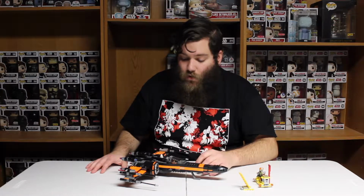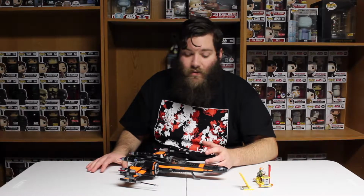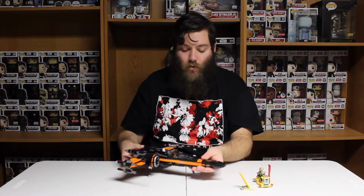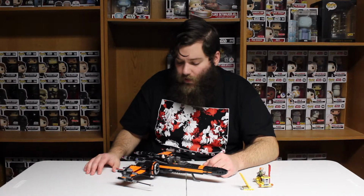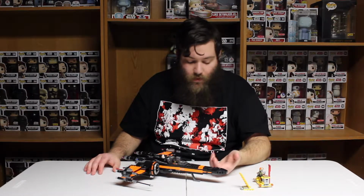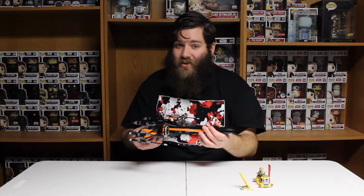If you can find these in store, places like Walmart and Target are starting to mark down their Force Awakens sets. So, you know, this thing retails normally around $80, but I think I got it for maybe half of that price, just by pure luck. It definitely took a little bit to build just because of the wing mechanics, but overall, with the minifigures you get and the play features on it, it's a really great set, and I am beyond stoked to see Poe and BB-8 in action in this X-Wing in The Last Jedi.